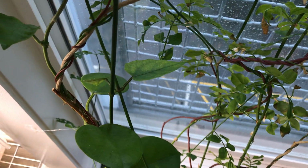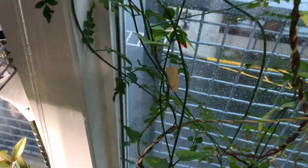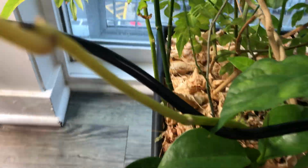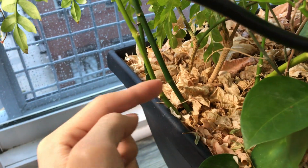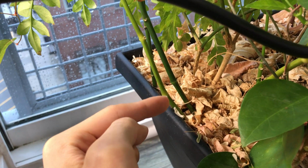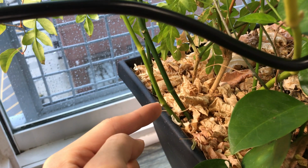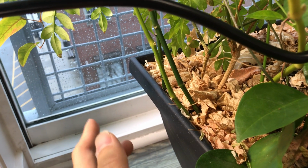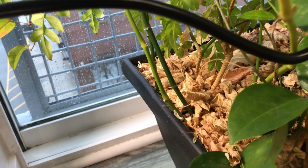So this one is also growing quite a lot, and this one is actually a new shoot that came out of the rhizome. So you see all three of them are actually Thunbergia grandiflora, and they're all just sprouts from runners or rhizomes underground.